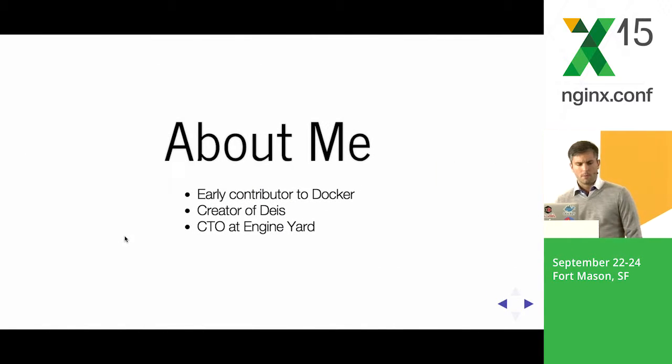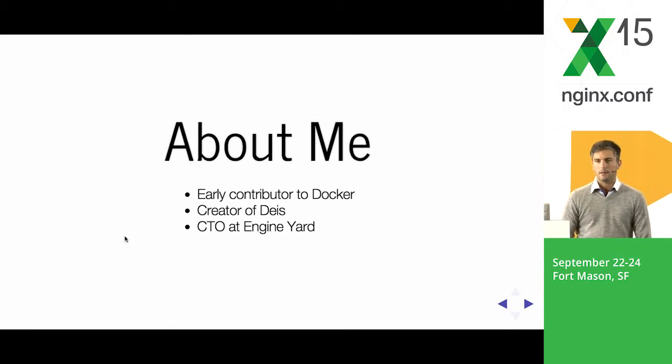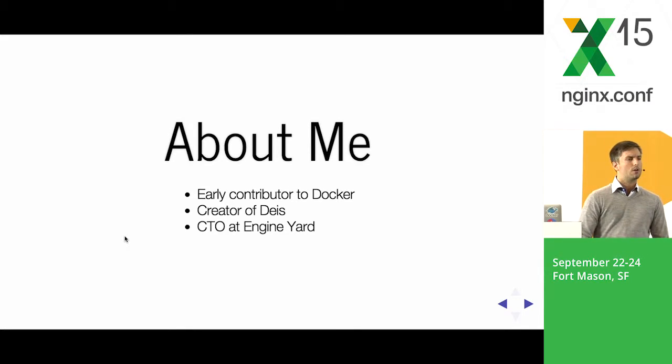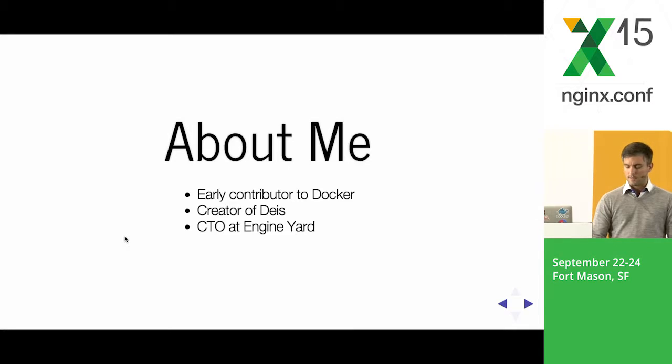So flipping over to my slides here, just quickly about me. My name's Gabriel Monroy. I'm the CTO at EngineYard. I've been an early contributor to Docker, so if you ever used anything in Docker like bind mounts, the -v flag for Docker, things like host configuration, which is sort of container local configuration. These are all things that were added in Docker in the early days to make Deis possible. And Deis is a project that we created, which the technology was later acquired by EngineYard and is today one of the leading Docker PaaS.